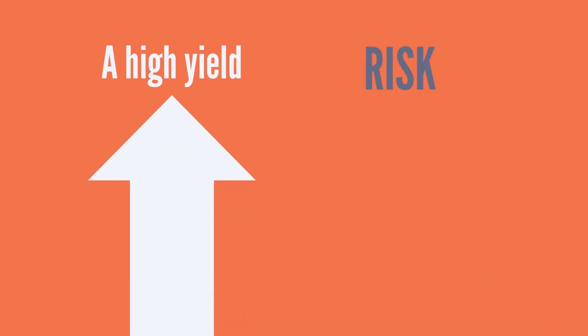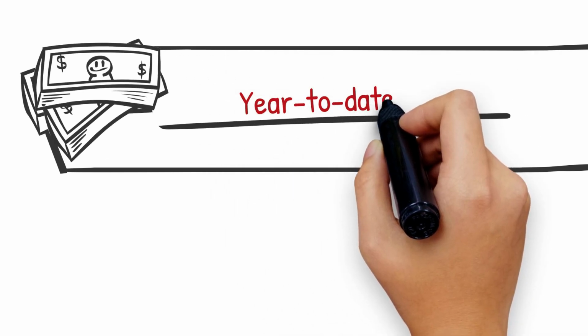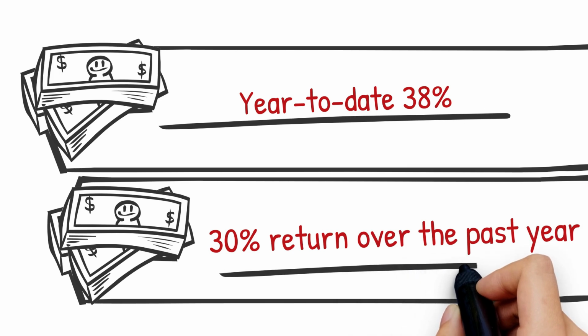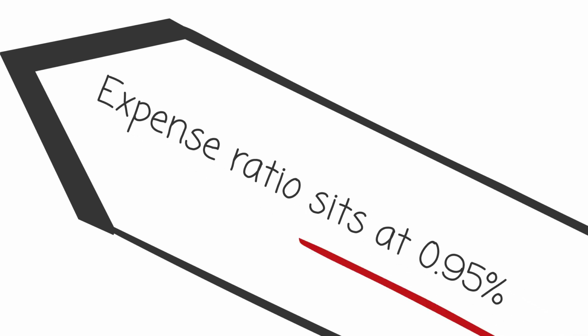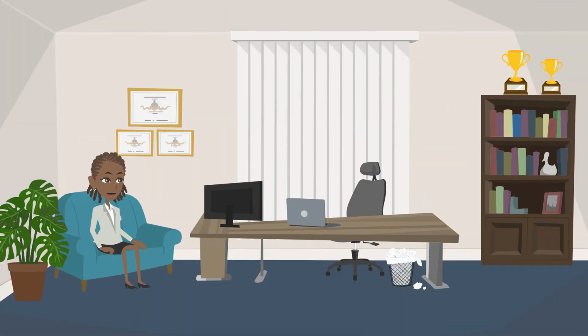But remember, such a high yield comes with risks, and it's important to keep an eye on whether that dividend is sustainable long-term. In terms of performance, TIME has been impressive. It's up 38% year-to-date and has posted a solid 30% return over the past year, making it one of the top performers in its category. The expense ratio sits at 0.95%, which is a bit higher than some other funds, but for a fund this specialized, it's not unusual. TIME's strategy is what makes it so exciting.